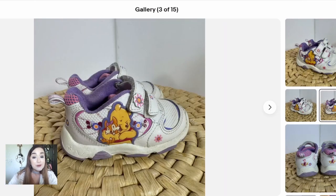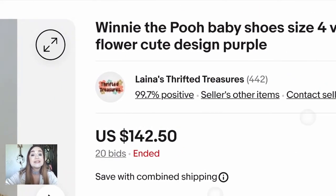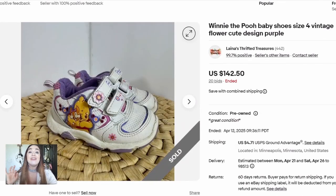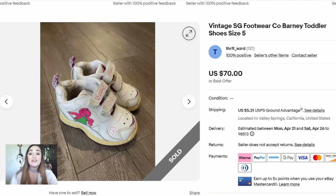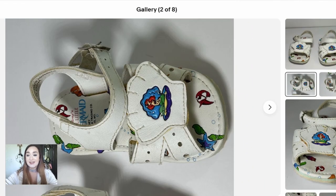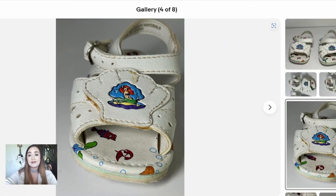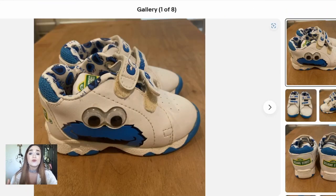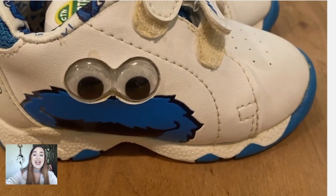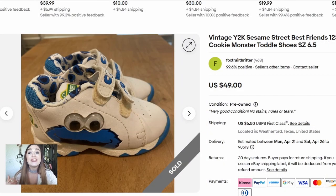This is a pair of Winnie the Pooh. So you can see Pooh there on the side of those shoes. Those had 20 bids on them, and it went for $142. This is a pair of Barney sneakers. Those sold for $75. We're talking a toddler size 5 there. This is a Little Mermaid pair of sandals. So you can see the Ariel there on the top of those shoes. You can also see some of the aging of these items. So definitely an older item that sold for $50, even in that condition with those minor flaws. This one is a Sesame Street item. It's got Cookie Monster there on the side with some googly eyes. And those shoes sold for $49.